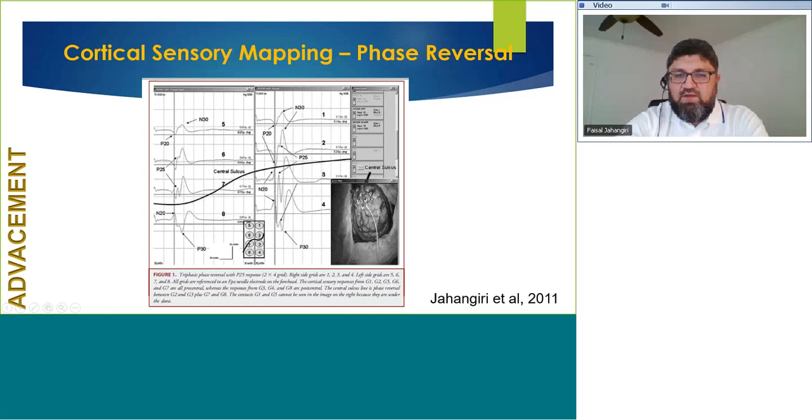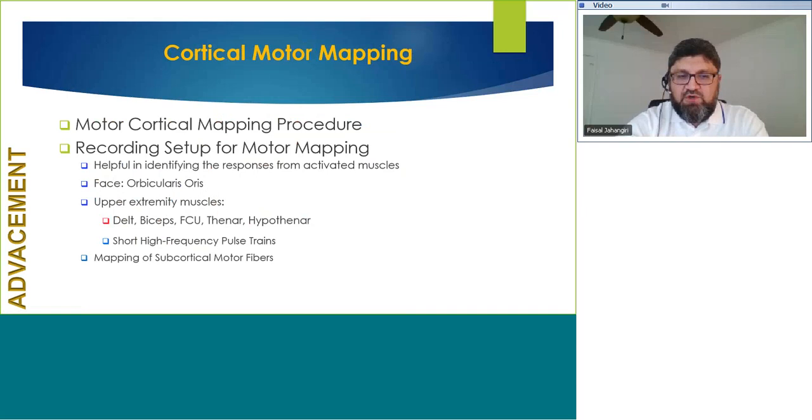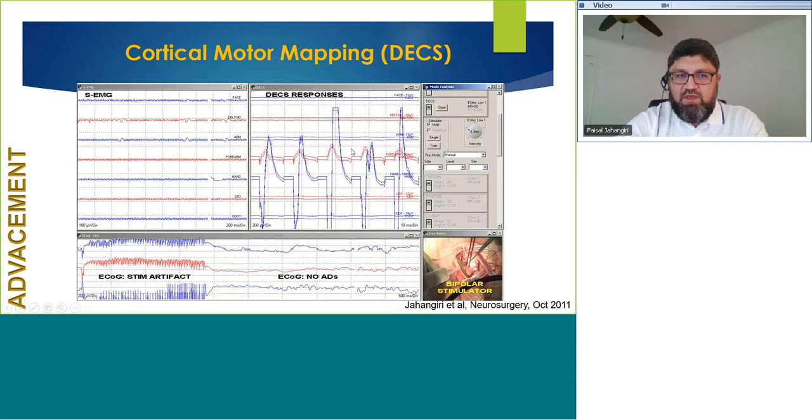For motor stimulation, there are different techniques. One was developed by Penfield in the 50s, and Taniguchi developed another technique, published in 1993, for short train stimulation. Both can be used, and we can identify by stimulation of the brain with a different frequency. And this is a picture we can see. We have spontaneous EMG, we have motor responses, and in this picture we have a big response in the hand area and very small in the forearm area. So we know the surgeon is stimulating, and at the bottom we are running electrocorticography, and we know the patient is not seizing because of stimulation.